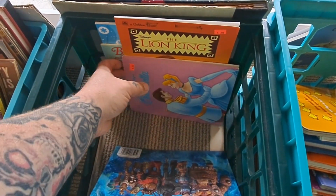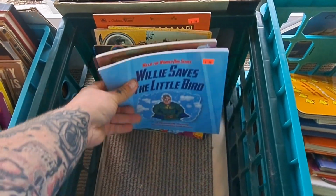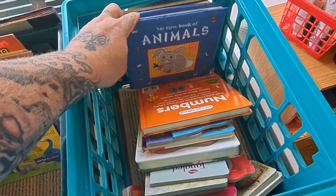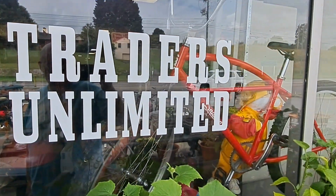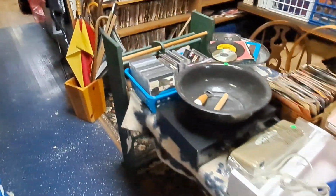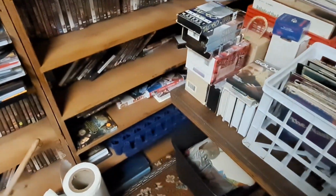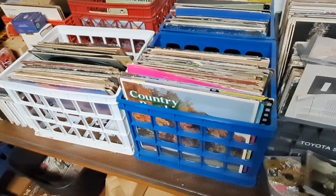Nothing vintage here, it looks like. Never know, you always look, never know. Find some old 80s books or something in one of these places. This place is packed with a little bit of everything. DVDs, Blu-rays, records. I believe somebody's walked out.